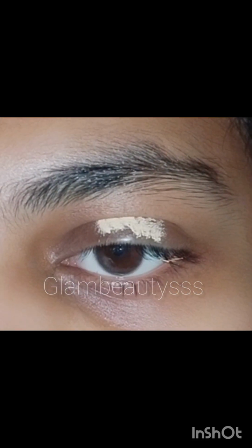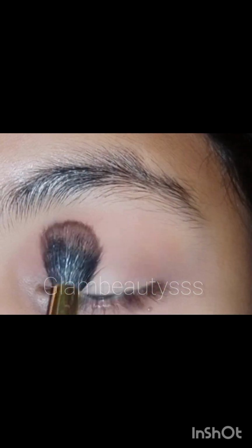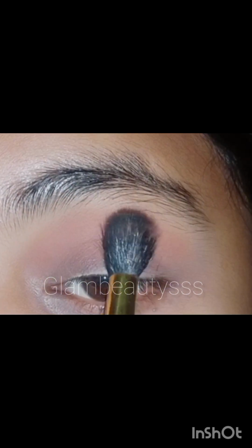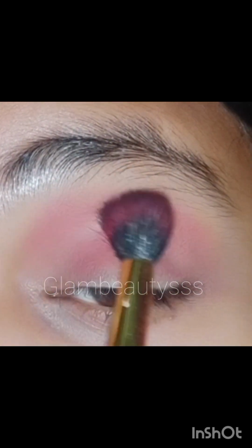Firstly, I use this Sweet Beauty Concealer to hide my dark circles and blend it very well. Then I'm using this light brown shade in my face. Then I use this reddish light shade in my crease.